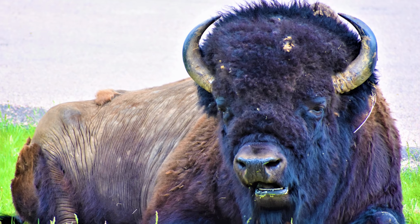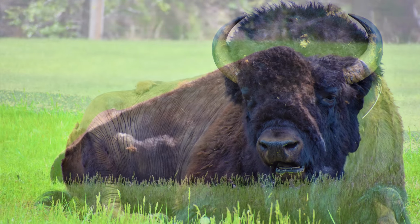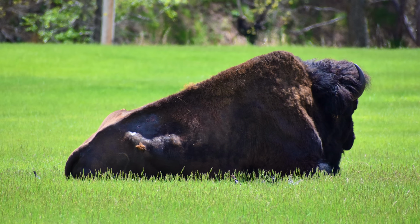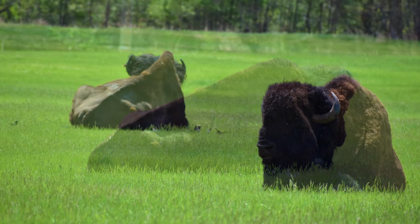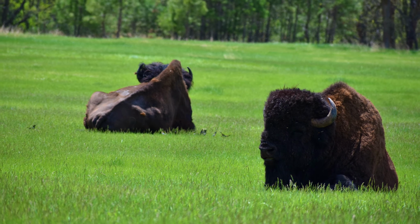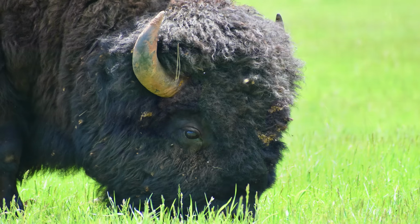So on the northeast side of the park are some wonderful lodges. Some are really expensive, some aren't. There's a lot of campgrounds. There's a great paved bike path and walking path. It's absolutely beautiful.